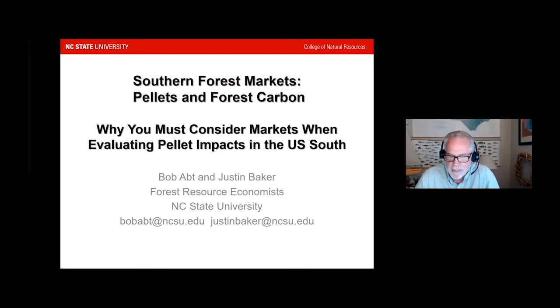My whole career actually has been based on trying to project forest impacts from increased demands or more risk and factors like that. And so I was in this space modeling the southern forest before pellets came into the picture. So from my perspective, it was another use of the forest coming in, and my specialty is sort of how will this forest play out with a new demand.